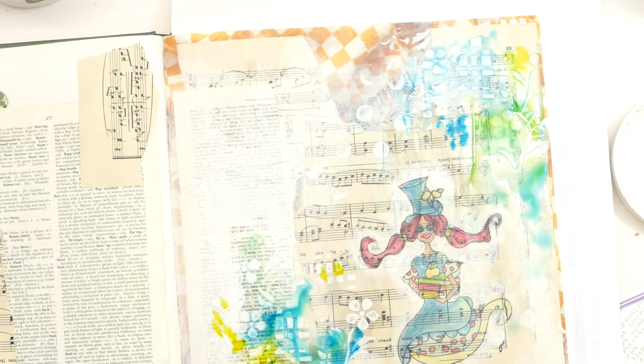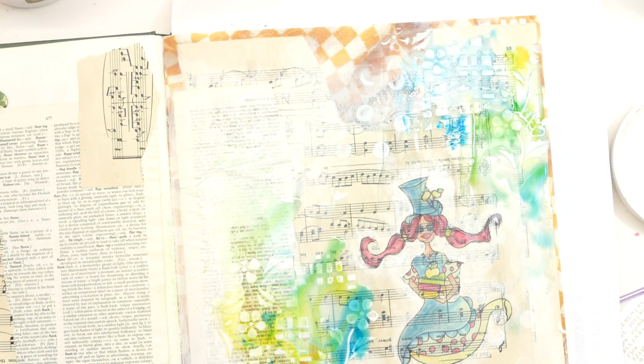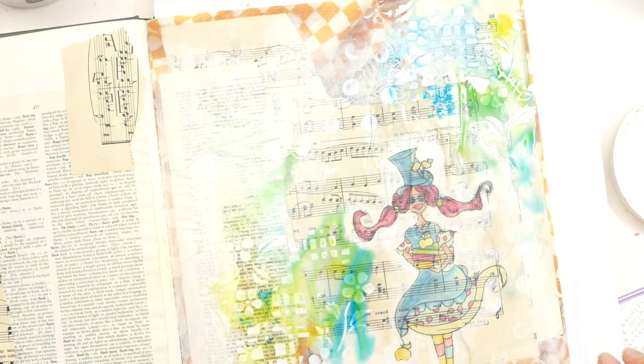I'm going to add this. Now I think there's little bits there where the gesso maybe hasn't gone on quite as thick, because look at the movement of that, it's great, isn't it? Okay, so I might have to mop some of that up and then let that dry.